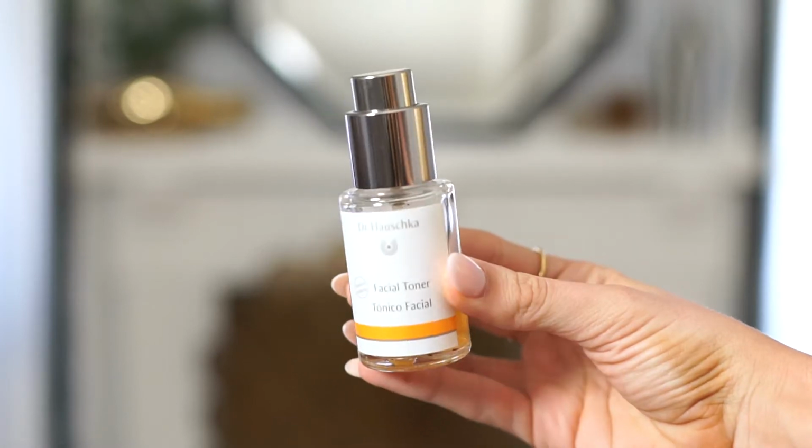Gross. So after I wash my face, I then move on to toner, and lately I have been using this by Dr. Hauschka. It's just the facial toner. I got a sample of this in a beauty bag and I absolutely love it. It smells kind of like oranges, citrusy, and it's just so refreshing in the morning when you spritz your face with this.